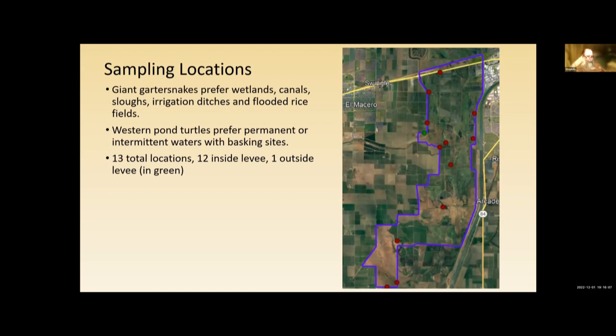So 12 of the areas are within the bypass levee system, with the remaining one being just outside the levee, but still within the wildlife property. Like the green one there, that little square that sits up there outside of the levees.